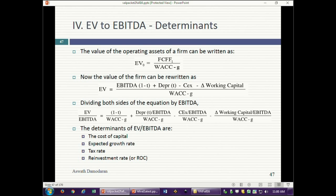I did the algebra, and the algebra is messy. The enterprise value to EBITDA multiple for a company, if I write out the free cash flow as EBITDA times, so this is basically just writing the free cash flow in more expanded format. Here are the drivers of enterprise value to EBITDA. The first variable is the tax rate. The higher your tax rate, the lower the multiple of EBITDA you will trade at.